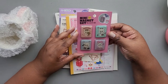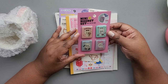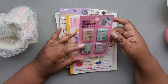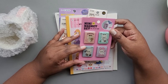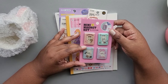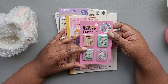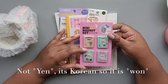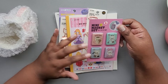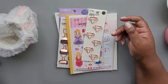Then I picked up this magnet set to go on my fridge. And I will put the prices in. Artbox had a conversion chart on the wall for the prices. I didn't get a picture of the conversion chart, so keep that in mind if you go to Artbox. So I got these magnets.